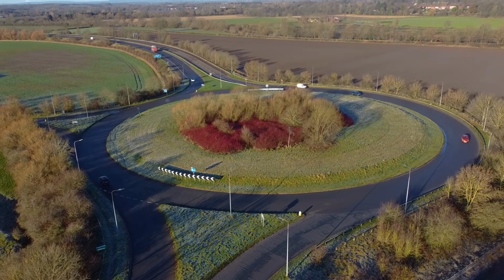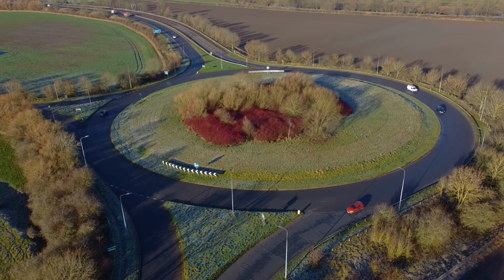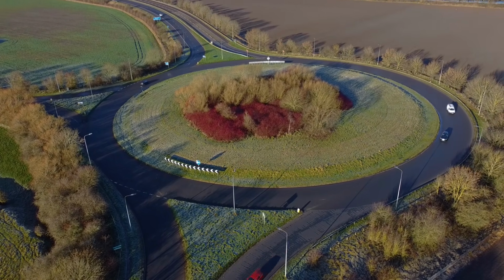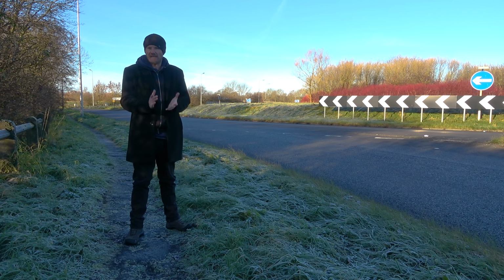The motorway comes to an abrupt end at a roundabout, which seems excessively large considering the small road that it connects to. On the other side of the roundabout, the A66 crosses over the River Tees on a bridge, which from the car doesn't look like much. To fully appreciate it, we need to see it from below.